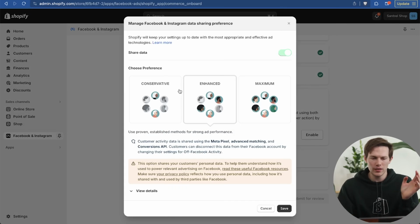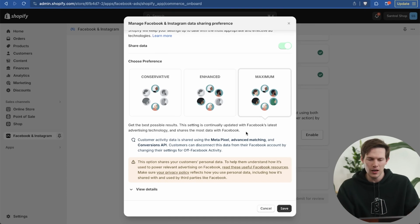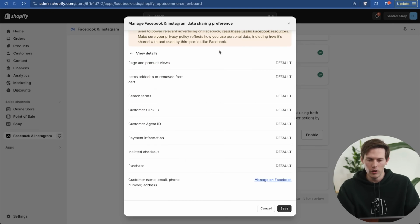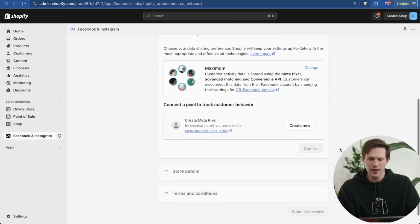And now we can choose if we want to have less information tracked, enhanced information, or maximum tracked. This is going to essentially determine what your pixel is going to look like, how much is tracked. And I leave it at maximum because you are able to do a lot with this. So let's view the details down there. Obviously, you want to know what's going on here. And we can then say save. So maximum is what we have right there.